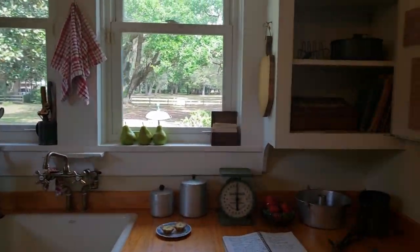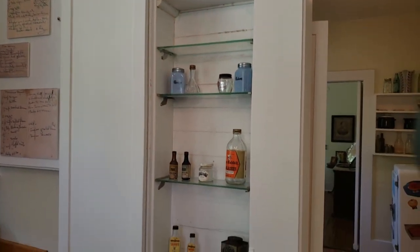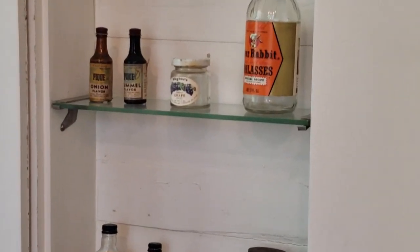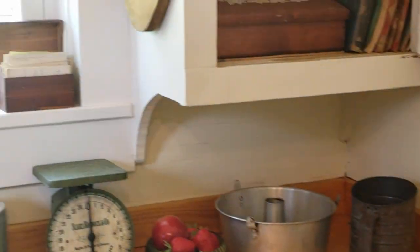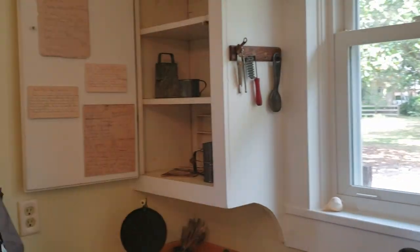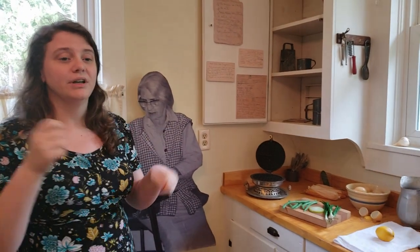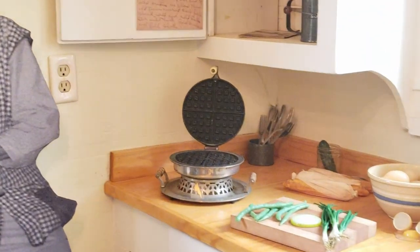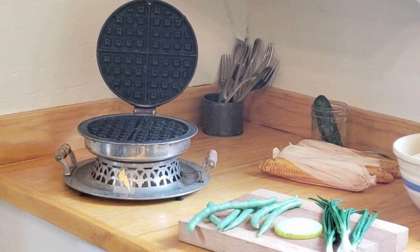And this is the kitchen. So the kitchen is obviously where you prepare all of your food. Oftentimes, you'd have a recipe box like this one right here. We have some of Anna's recipes on the walls over here and here. But even though you'd have a recipe box, most of your recipes would be inside your head. You wouldn't have all these little notes jotted down because you'd have to memorize them in order to cook them every day. We do have a few of her recipes on display.